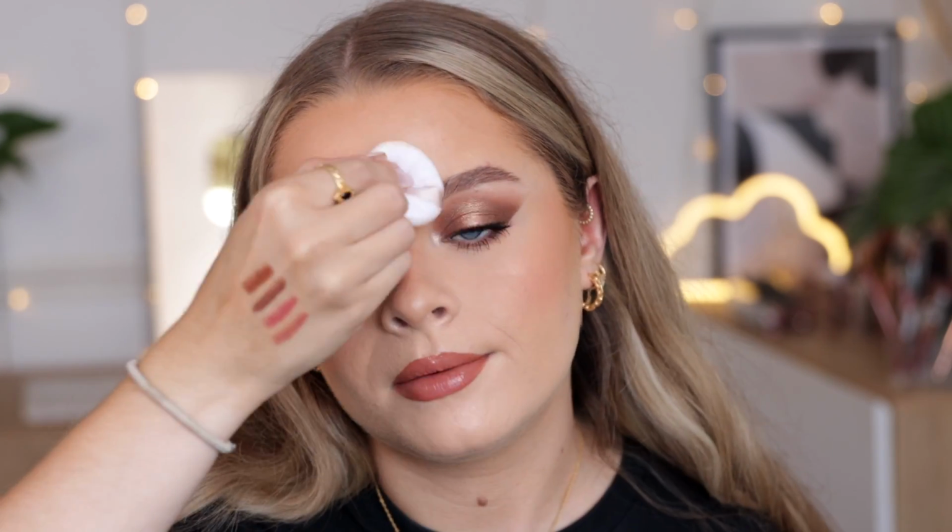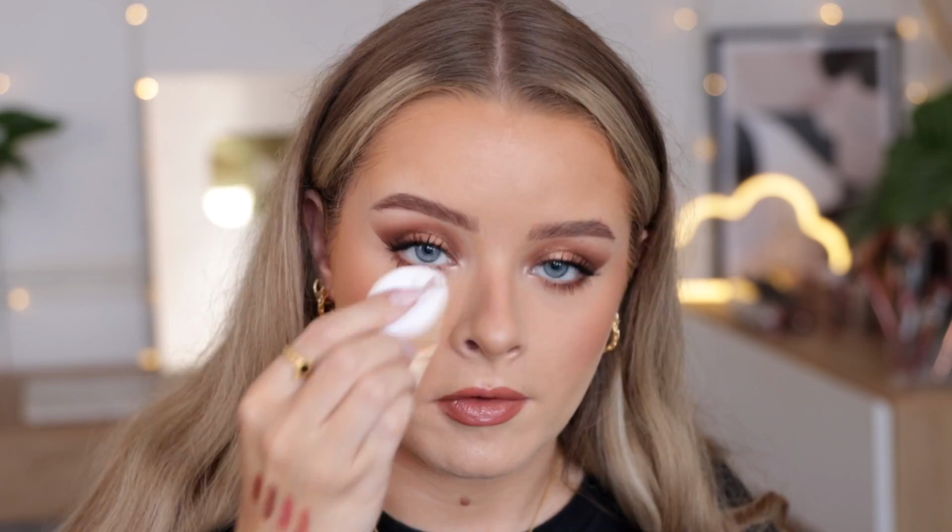I'm just going to go back in with my powder puff and take it away from the centre of my face. And this is my finished full face of Primark makeup. You would never look at me and think that this was all really affordable makeup. What do you guys think?